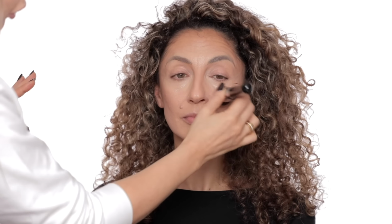So Ilham has beautiful bone structure. So I'm applying this on the highest part of her cheek, closer to the eye.